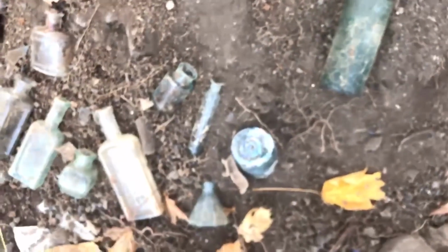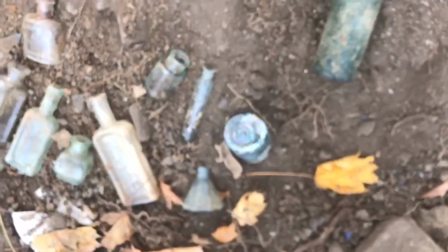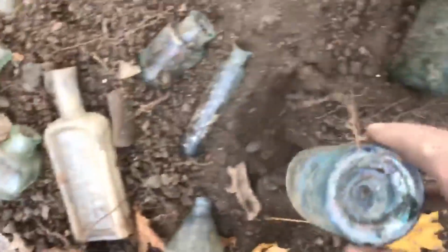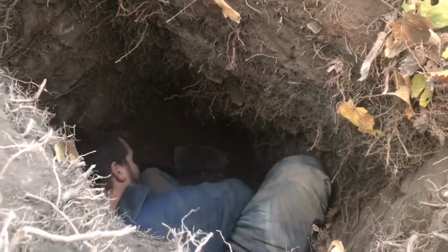Here, I'll show you guys some of the other stuff that's popping up here and there. Green utility. Camera don't want to focus. Utility. Here's some. All right, we're back.